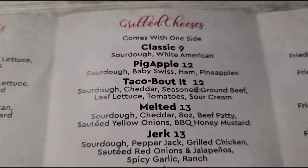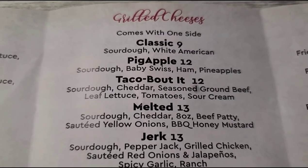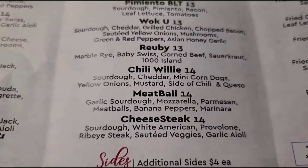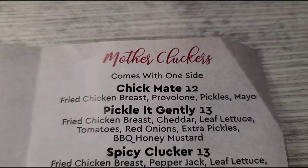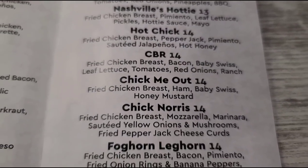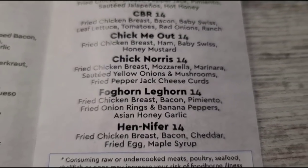Classic, Pig Apple, and there's what Bobby got, the Taco About It: sourdough, cheddar, seasoned ground beef, leaf lettuce, tomatoes, and sour cream. Italy, there's a Ruby, a Chili Wheelie, meatball, and a cheese steak. Here's the Mother Cluckers chicken sandwiches: Spicy Clucker, a Hawaiian Hen, a Nashville, a Chick Me Out, Chick Norris, Foghorn Leghorn, and the Hennifer. That's what I got. Chicken breast with bacon, cheddar, a fried egg, and maple syrup.